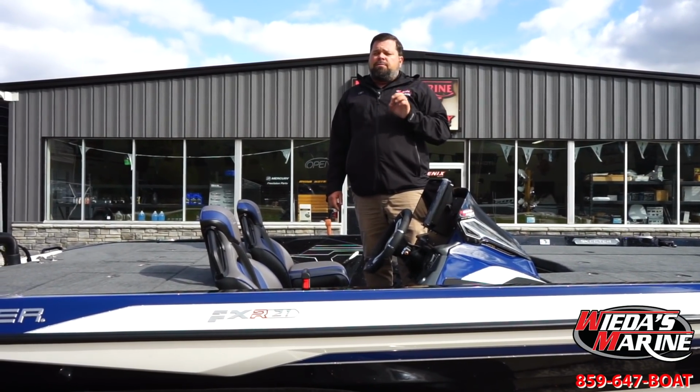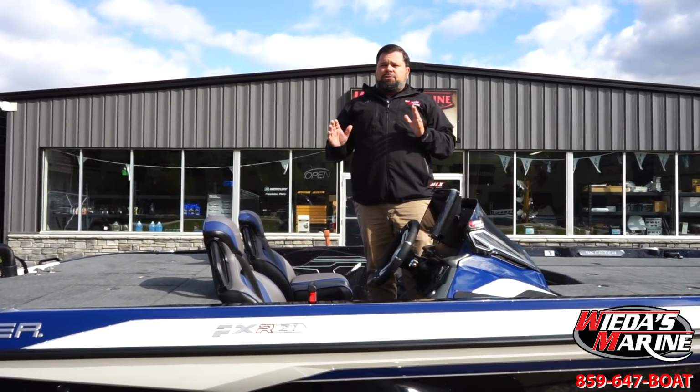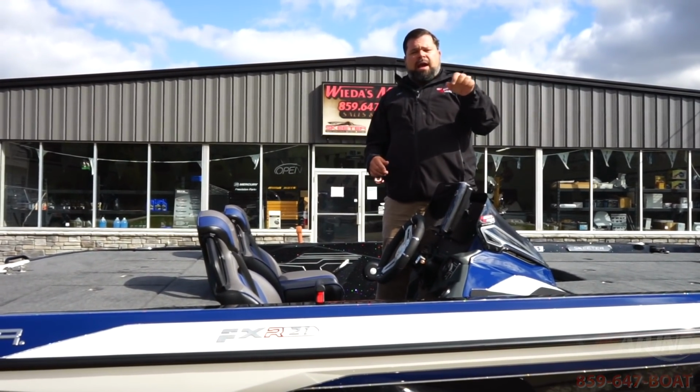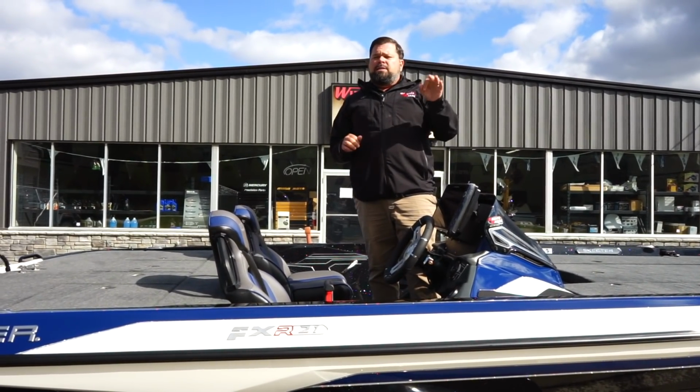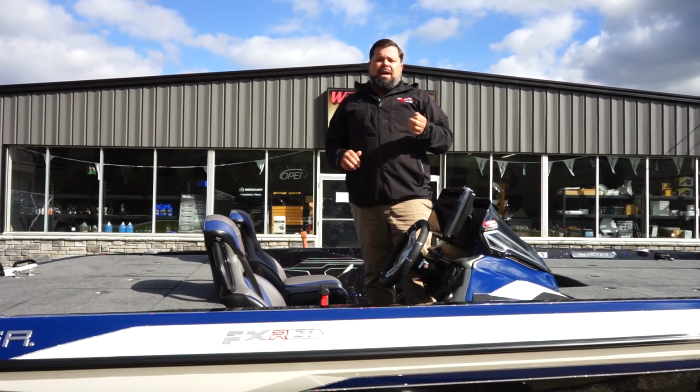We strive to have a very large selection of Skeeter boats. You know, this last year or so has been crazy. Boat demand's at an all-time high, and so what I ask is, if you go on our website and you don't see the model that you want, please contact one of our four salespeople. We may have that boat on order. We may have it coming to you.